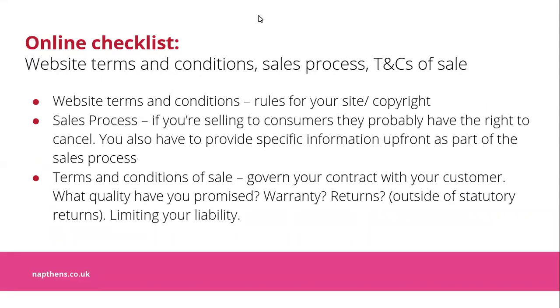So your website terms and conditions, the sale process, and terms and conditions of sale. Well, website terms and conditions. You quite often see these on websites saying what the terms of use are, and it just tells people what the rules are. It makes it clear that any content on there belongs to you, and that people can't just go and use it for their own purposes. And if you're providing a link to other websites, it makes it clear where your responsibility ends. For example, our website may contain links to other websites, and if you go there, make sure that you check out whatever their privacy notice says, something like that. It can also limit your liability, and make it clear that if there are any disputes, what law applies and that sort of thing.